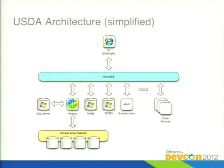So this is what the architecture looks like that we came up with for the solution. This is the Silverlight user interface up on the top, and it communicates using RESTful web services with the service bus to request services. The service bus has connections to all of the components, all the back-end components that need to be involved in the solution. Alfresco I show here with its typical configuration, a SQL Server database to hold the metadata, and a nice storage array network for the content. And then there are some relational databases. There's this NPAD database that contains information about the property and the issues with the property and so forth.